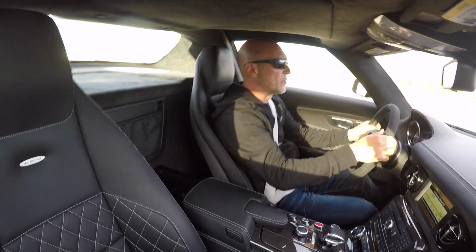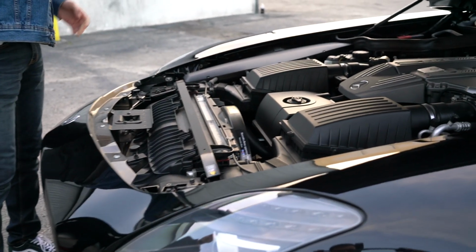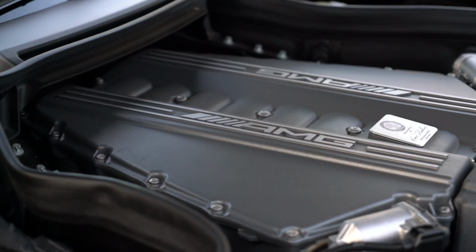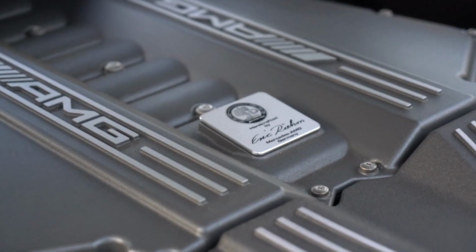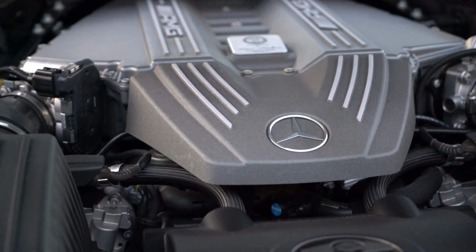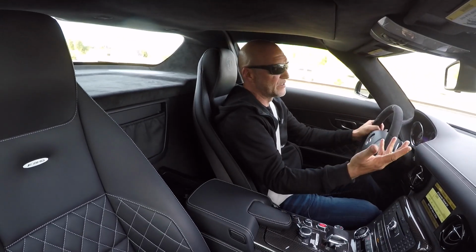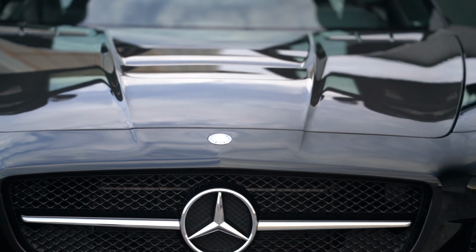So let's go over a couple of the specs. It is a naturally aspirated motor. This is the 6.3 liter V8, naturally aspirated, no turbos, no supercharger. Makes 583 horsepower, 479 foot-pounds of torque. The technology in this car, it's AMG. I mean, this is a fully designed for Mercedes by AMG car.